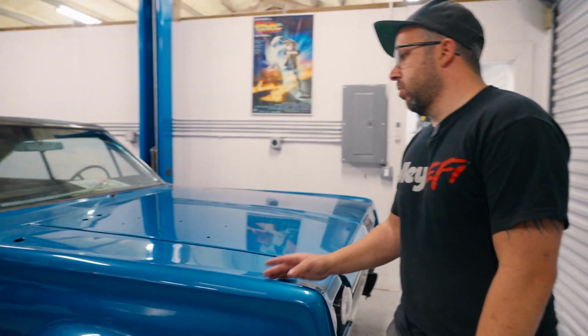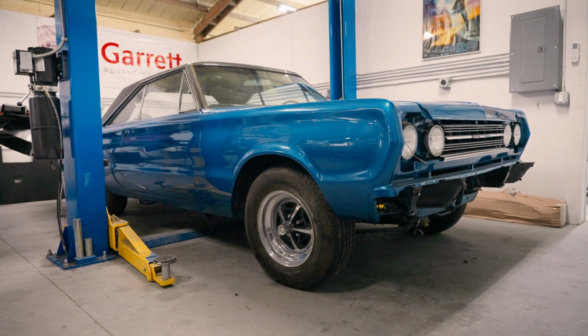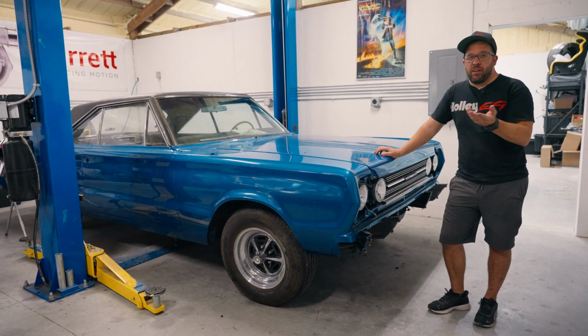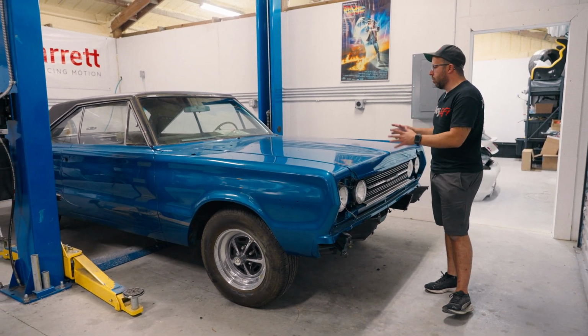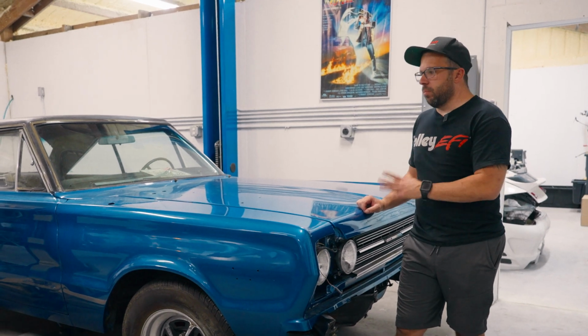So this is a Plymouth GTX, I believe it's a 1970. And this car is near and dear to my heart because this is the car that my dad had when I was like 8 or 9 years old, and I grew up riding in that car and learning about cars and kind of falling in love with them. So it's kind of cool to have this thing in here because we're going to take it from what you see now to a full-blown resto mod.